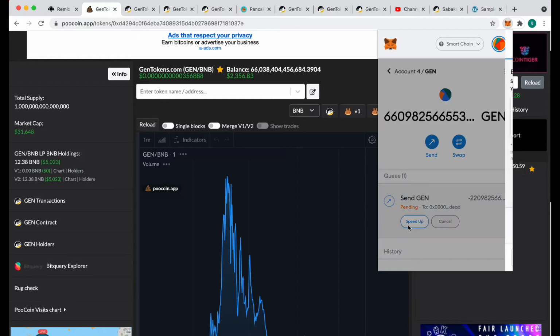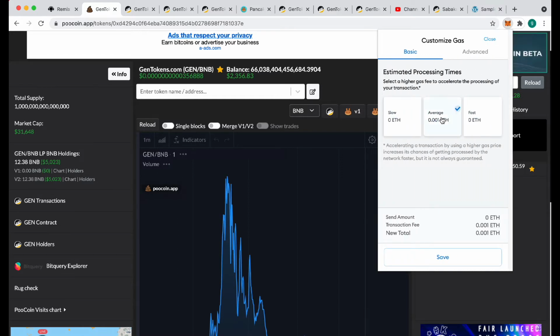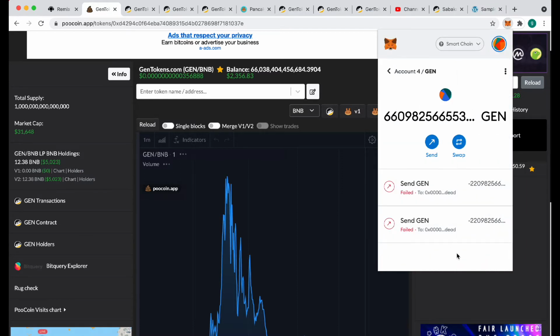So let's try that. Shall I try speed it up? See if it helps. The fast one's 0 ETH. Oh, it's failed again. The other day I was trying to burn some tokens and it failed 30 times before it went through. That's just phenomenal, 30 times a failure. So I'll try and burn just a small amount and build up.